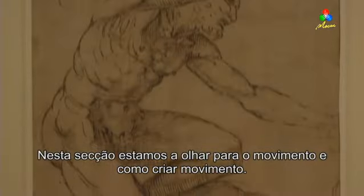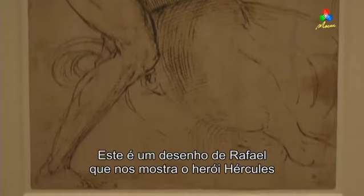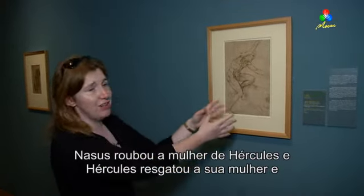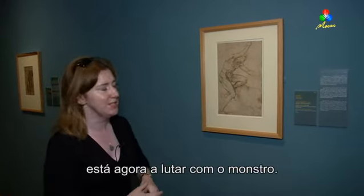In this section we're looking at movement, how to create movement, and this is a drawing by Raphael, showing us the hero Hercules who is fighting the centaur Nessus. Nessus has just stolen Hercules' wife. Hercules has rescued his wife and is now fighting the monster.